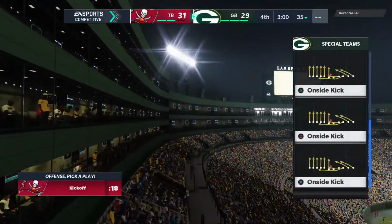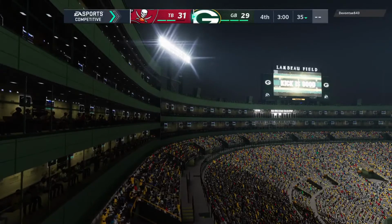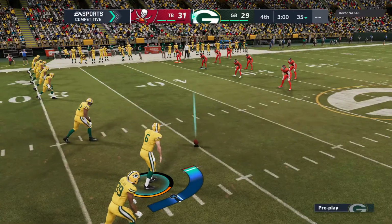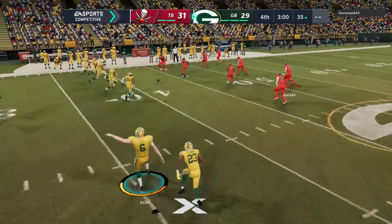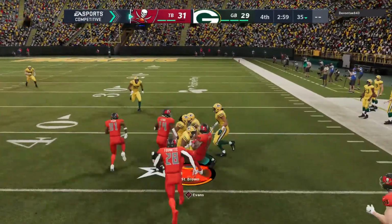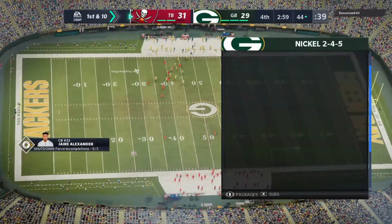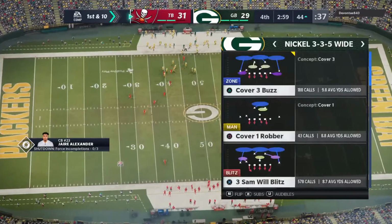Makes the score Buccaneers 31, Packers, so down only 2 now. Still a chance to finagle their way into field goal range if they can get this onside kick. And the Buccaneers are able to recover. Their hands team does its job. Well, fourth quarter, they felt like they needed the football back. Unfortunately, they couldn't get it.